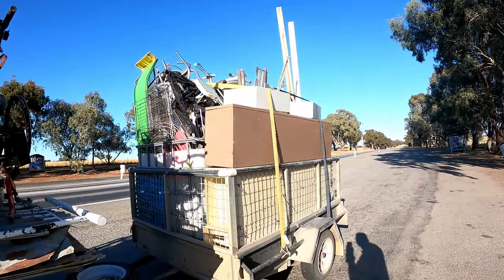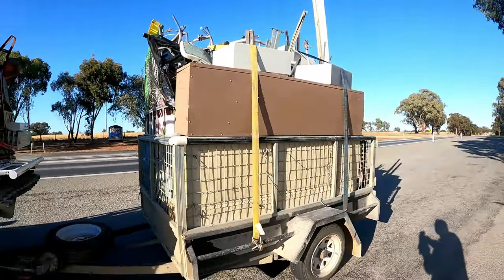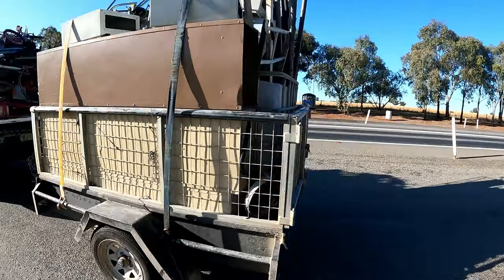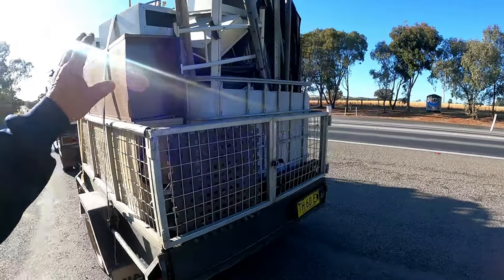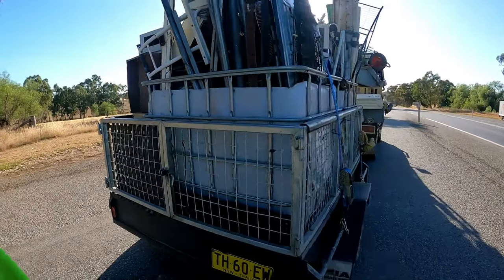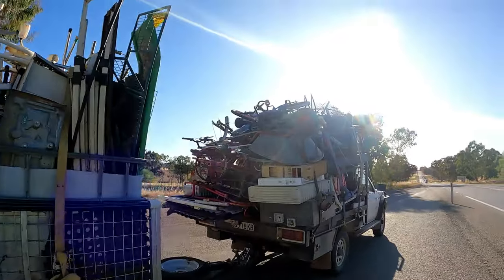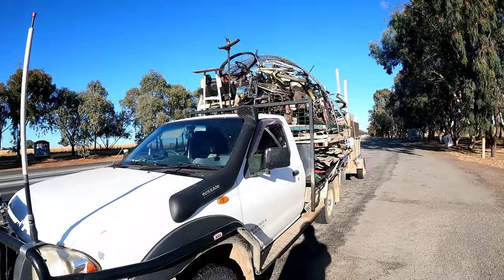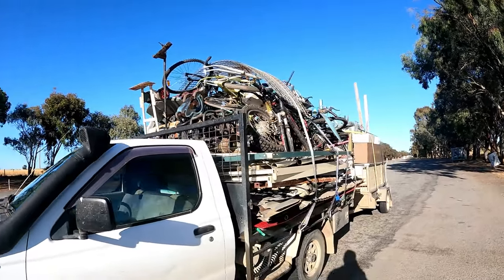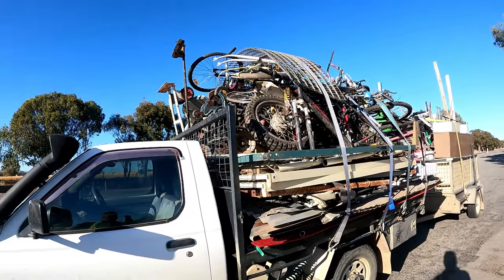Had to stack that in a couple of IBC pods, a couple of lockers there as well. So we've got a fair bit on there, probably over the ton, 1,000 kilos. But when it comes to the vehicle itself, we've got a fair bit on there. Certainly had to stack that. Definitely a Tetris game when it comes to stacking steel.